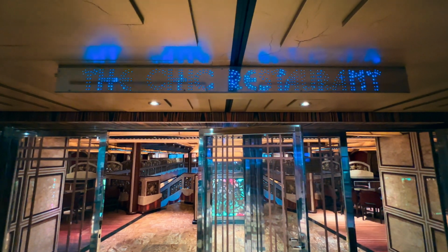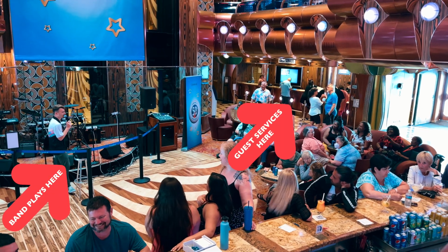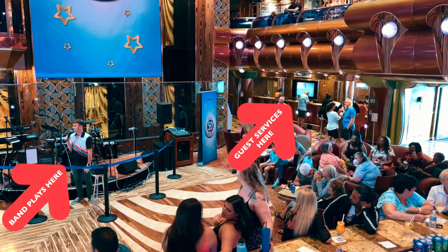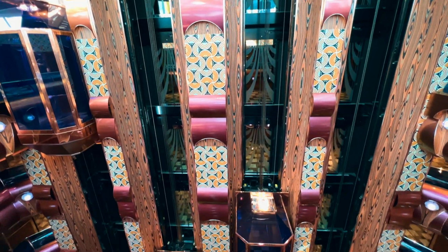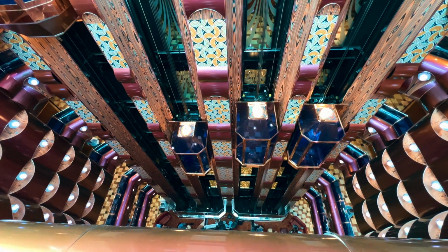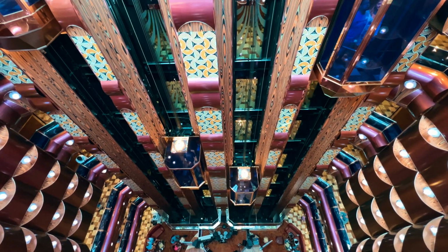Usually guest services are located in the atrium, but because the ship is so tight, guest services is right across from the stage where bands perform, and when they do perform, it is so loud. If you need to have any issues addressed at guest services, you literally have to yell because you cannot even hear each other. That's because the atrium is very tiny and very tubular, so it's not wide open, and it's always an issue talking to the receptionist because there's always music playing.